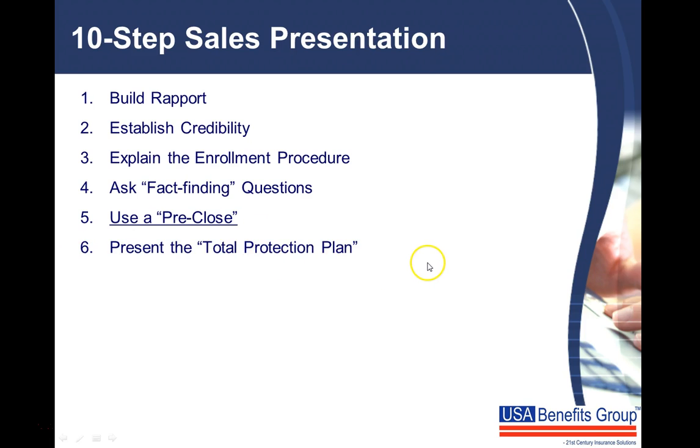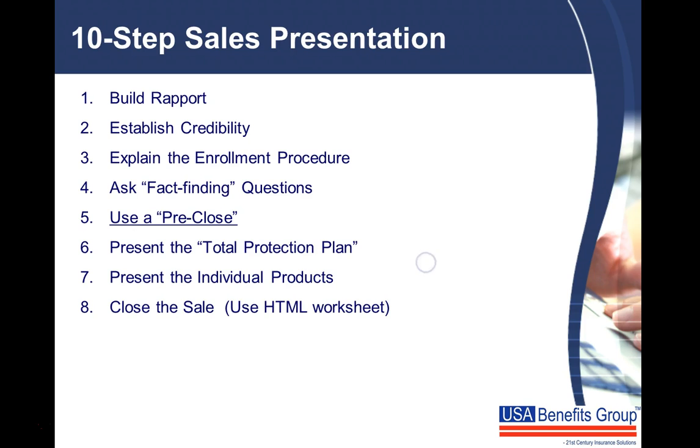Step 6 is presenting the total protection plan. Step 7 is presenting the individual products. Step 8 is closing the sale using the HTML worksheet. Step 9 is submitting the applications, and step 10 is getting referrals.